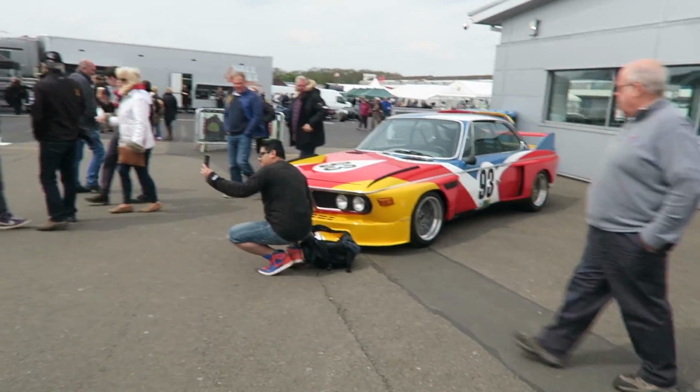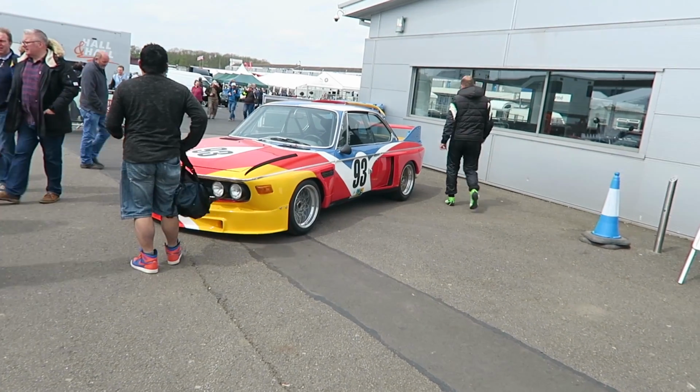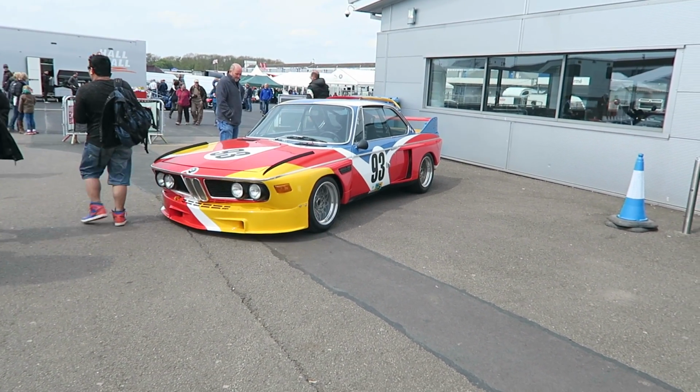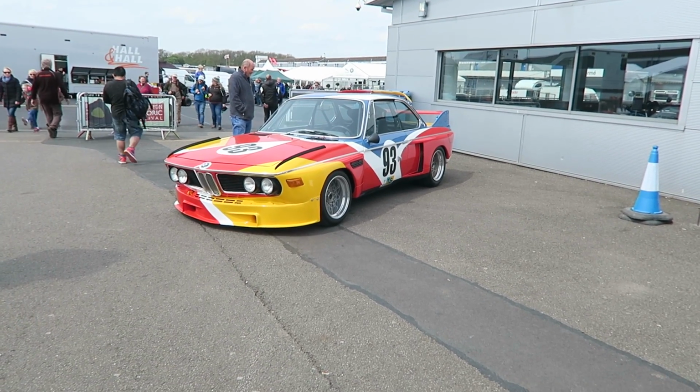That's a special car. BMW art car? Yeah, it's a CSL. You remember the artist? Alexander Calder, was it? Correct. So I think that was the first art car they did, where they basically gave a race car to an artist and said, go nuts. And they continued right to this day. What do you think, Emma?